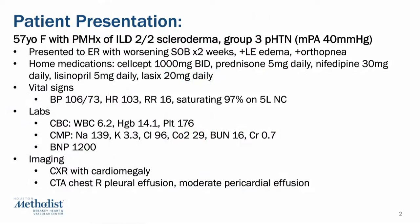Just in one slide, go over a couple echo images and then discuss some clinical pearls, okay? So first we'll start with our first case. It is a 57-year-old female. She's got a past medical history of interstitial lung disease due to scleroderma and subsequently has group 3 pulmonary hypertension.